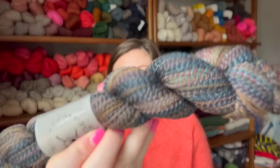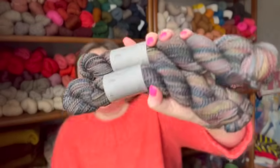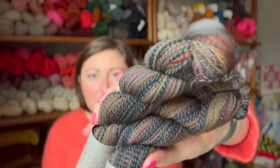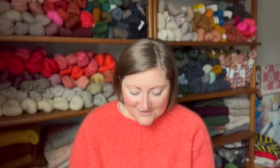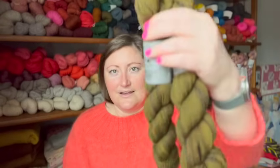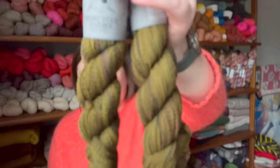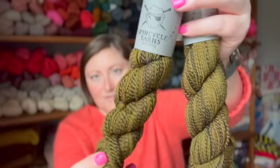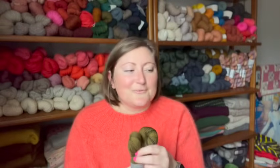So this is the first colorway I got. This is Witching Hour. I swear this is like the dark version of Ghost Ranch. I got 2 skeins of each of these, but I love it. I have no idea what I'm doing with it, but it's going to be beautiful. The other one I got 3 of them, just so you know. The other one I got is called Road to Nowhere. And it is this beautiful ochre, goldy green. They're all pretty low contrast. It will be interesting to see how that knits up, because there's going to be dark streaks and lighter streaks. But it felt really, really fun.